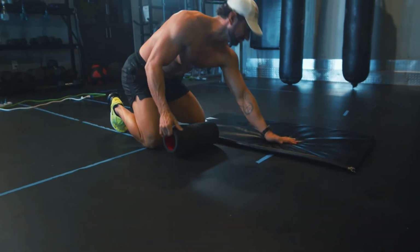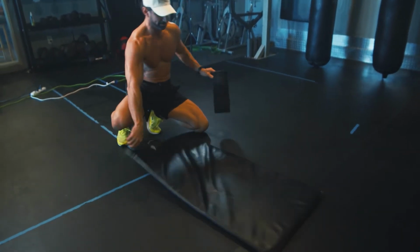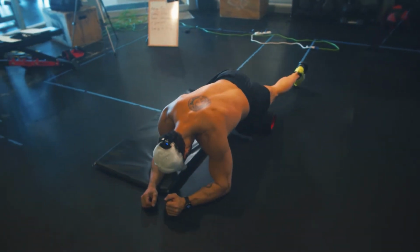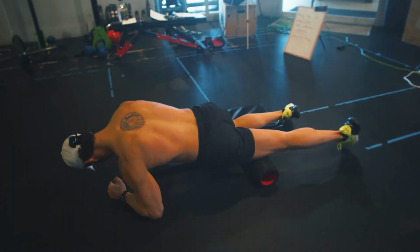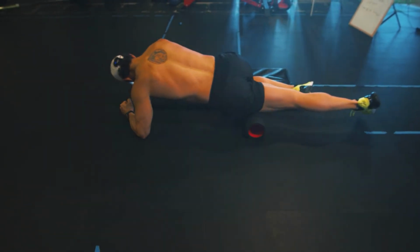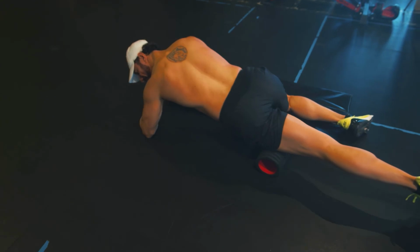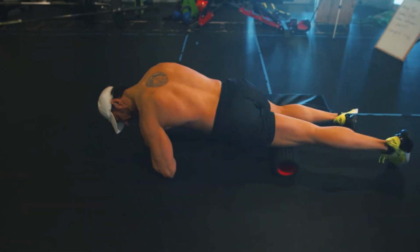We're going to switch sides. This should not take long, guys. I'm going to go foot straight. Once you get into the hang of it and you start using the foam roller, it'll become routine and you'll get so used to it that if you don't use it, you'll say something's missing from the workout.